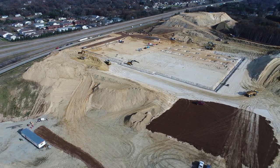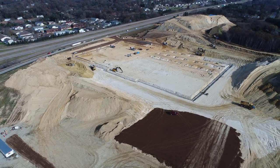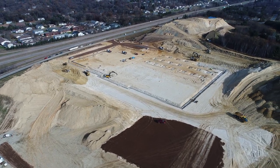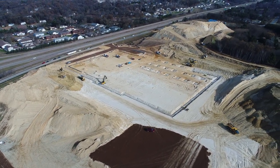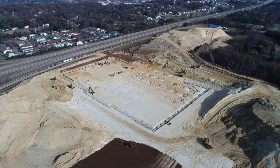And I'm going to have to go up to 400 feet here. I can see the signal starting to get a little bit weak, so by increasing the height, I'll get back to where I should be.